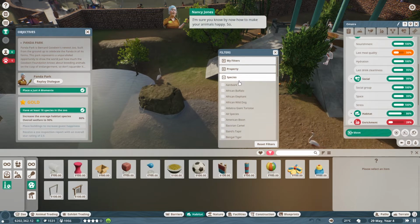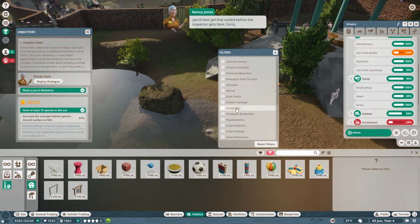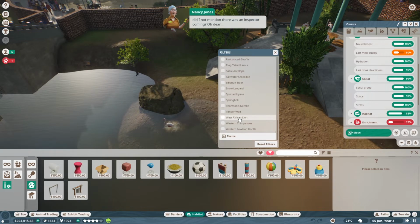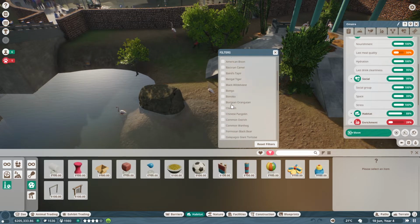Flamingos. I'm sure you know by now how to make your animals happy. So you'd best get that sorted before the inspector doing gets it here. already, okay? Sorry, did I not mention there was an inspector coming? Oh dear. Well, everyone's pretty happy. It's just these flamingos. They don't seem to be very happy at all.